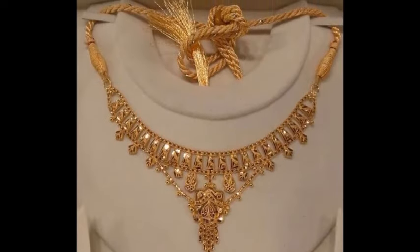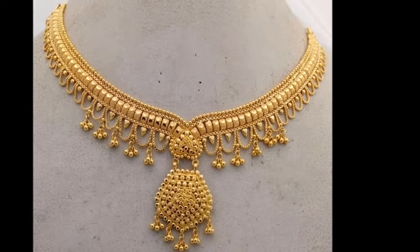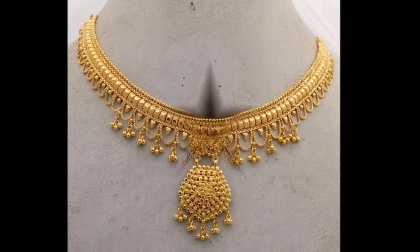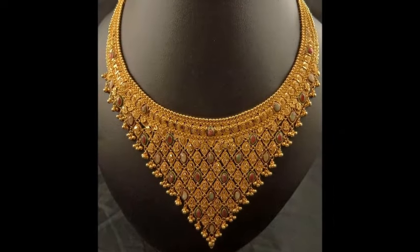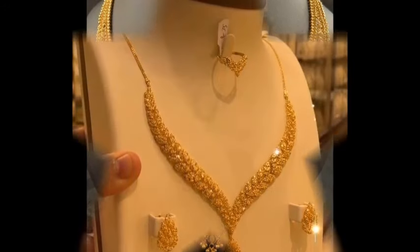My collection also includes a stunning gold choker with a layered chain and drop ridges, offering a contemporary look for those who love bold styles. This design is elegant yet striking, making it an eye-catching piece that pairs beautifully with modern outfits.